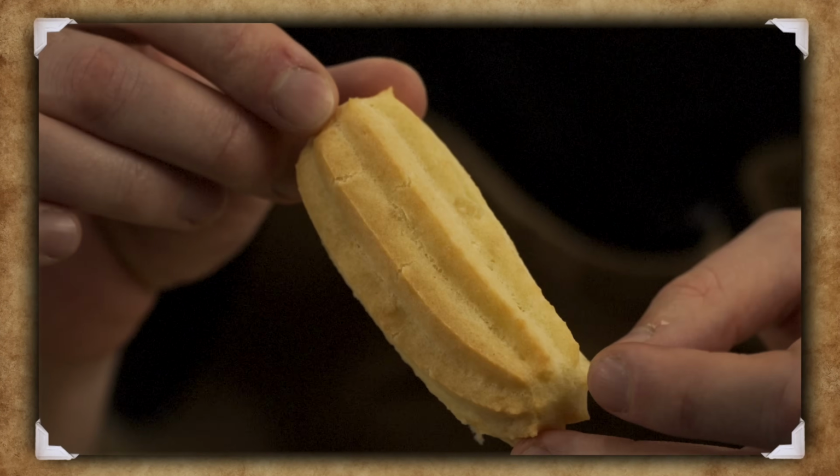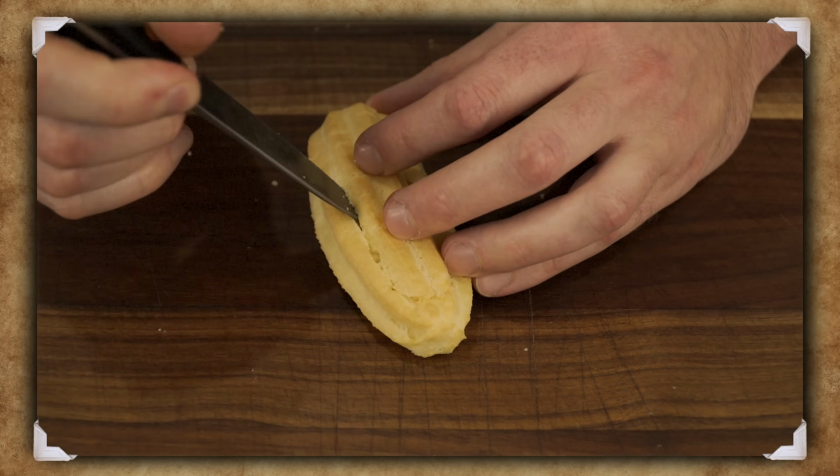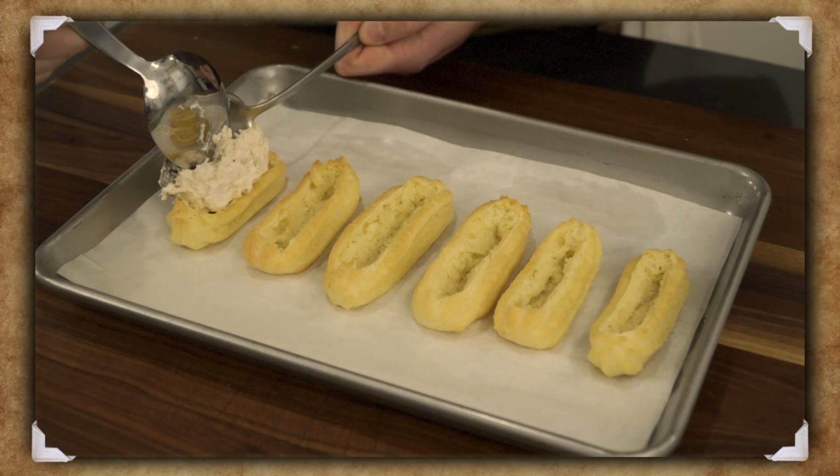Show it to me, please. Cool. Split and fill with chicken mixed with mayonnaise.